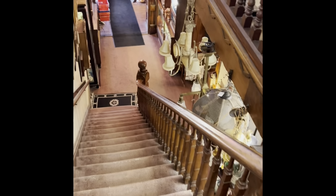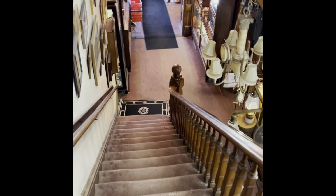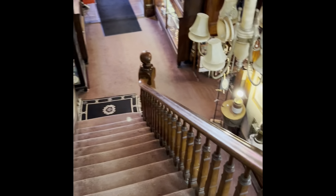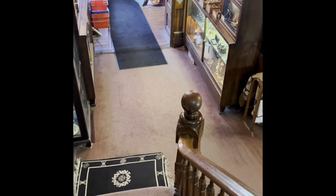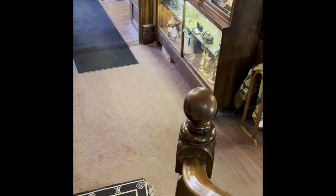So here we are walking down from the 3rd floor. We already went up to the 4th floor. These stairs were not as creepy as the last set, so I was quite proud of myself for recording as I was coming down. On this lower level, they have little nooks and crannies. There's so many different things to look at.